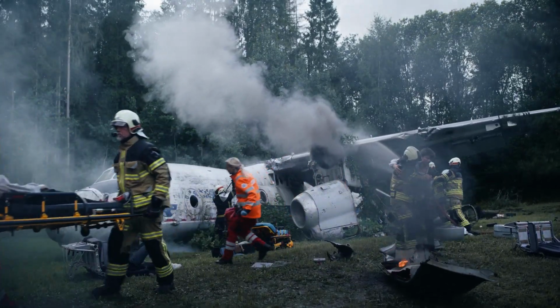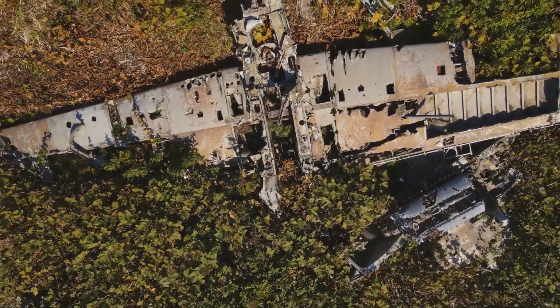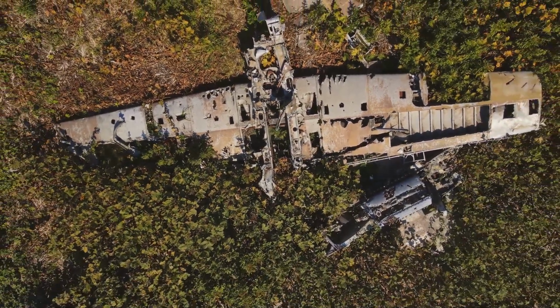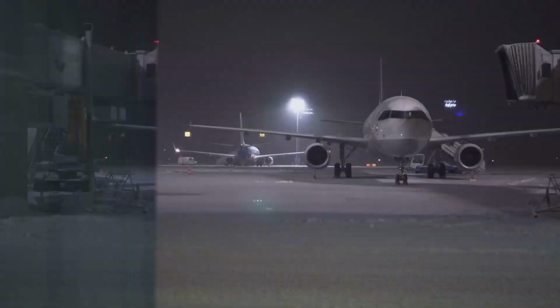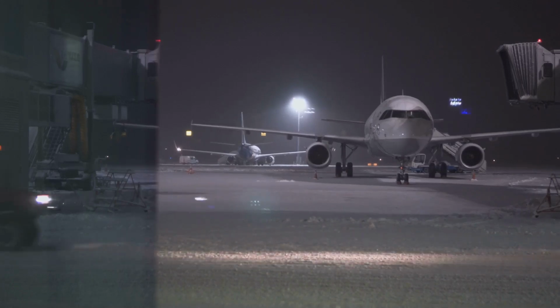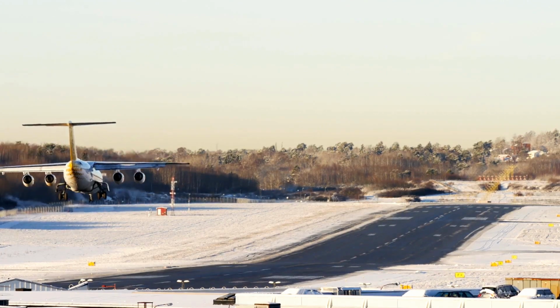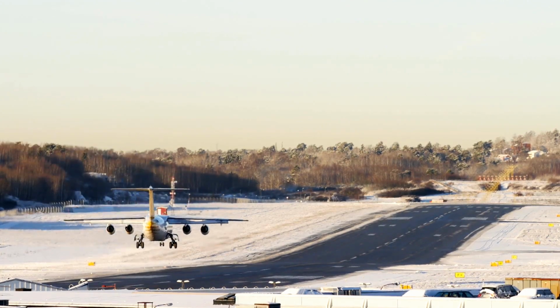While the official investigation into the crash is ongoing, aviation experts have wasted no time offering their insights into what might have gone wrong. Many have pointed to the treacherous weather conditions as a likely contributing factor. The combination of heavy snow, reduced visibility, and strong winds created a perfect storm for a landing mishap.